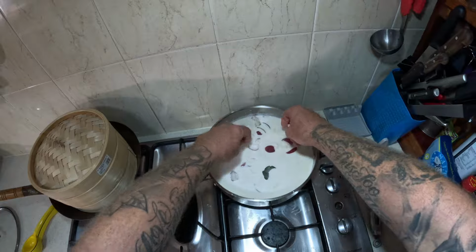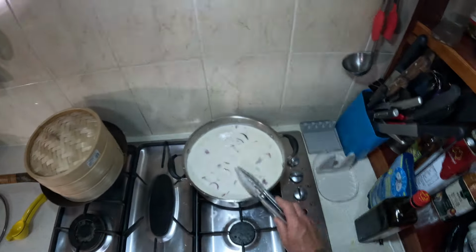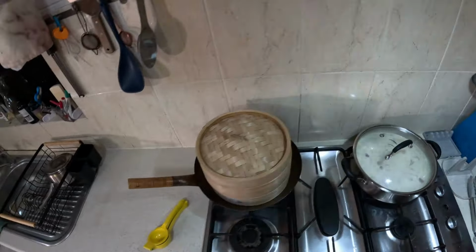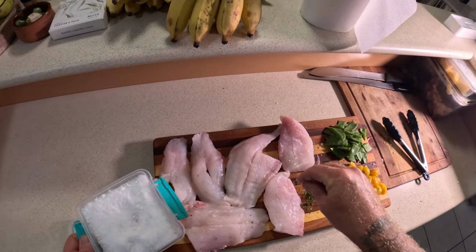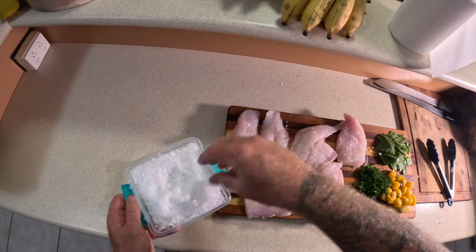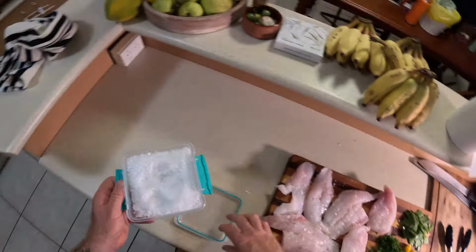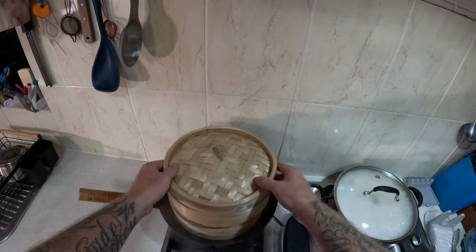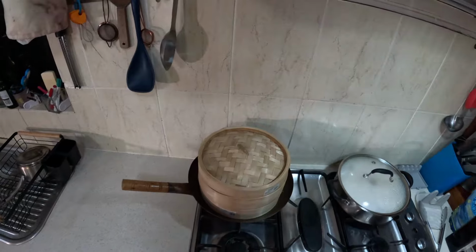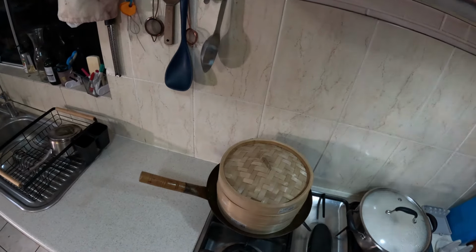Also going to throw my radishes in. I'll turn that back up to bring it to temperature, and then I'll put it on a slow simmer. Just give that fish a light seasoning, ready for the steamer. Alright, I've just layered the thickest fish on the bottom, the thinnest fish at the top in the steamer. I forgot to film putting that in. I thought I turned my camera on, but I hadn't, so that will take about 25 minutes, I'd say.